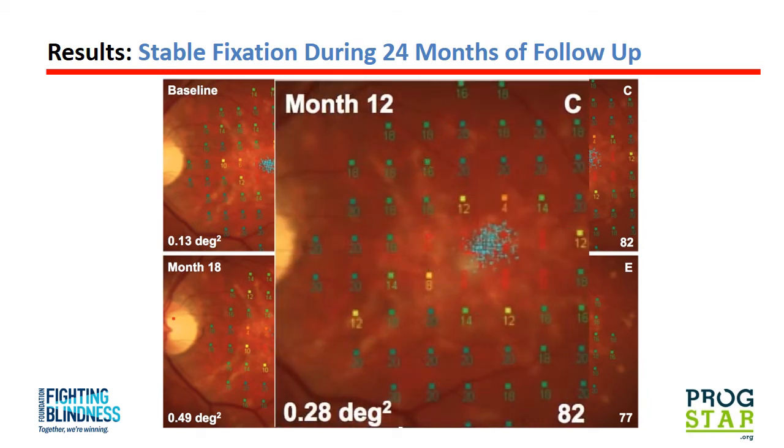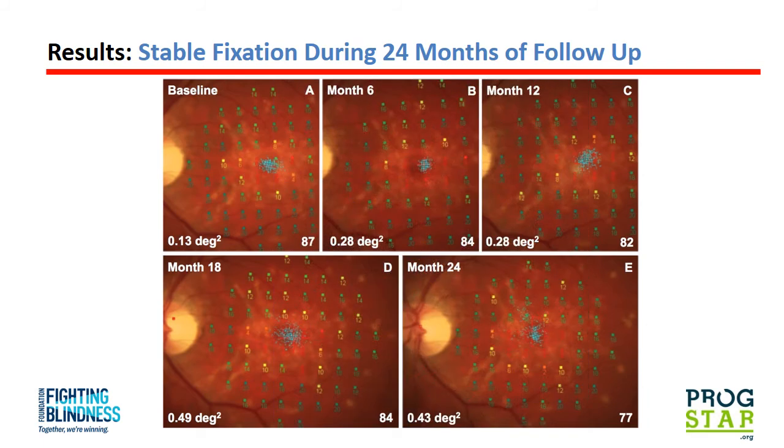Here is the month 12 visit enlarged as an example. You can see that the eye was unable to detect the brightest light stimuli in the central 4 test locations. However, there seems to be an area between the test points that is used for fixation, and the magnitude of the BCEA here is that of a healthy eye. This BCEA was maintained over all 5 study visits. It is indicated as the BCEA for one standard deviation in the bottom left.